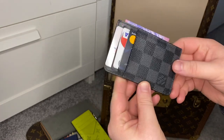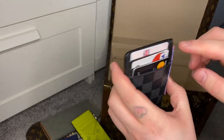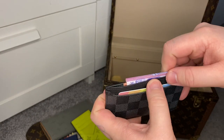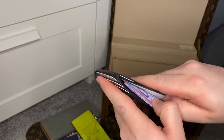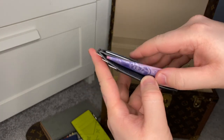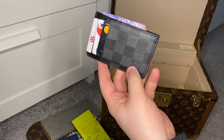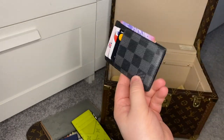It just has your Damier graphite pattern, has 3 card slots on one side, another card slot on the other, and this one here just has a section for cash, which he has in there, which you can see, and it just has Louboutin Paris. So this is Paul's. This is nice. I really like this design, and it also comes in Monogram Macassar. So yeah, that's his, and that's his only LV piece.